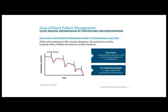So part of the strategy and treatment of heart failure management is to slow down the progression of disease. And there's been a lot of strides made in this effort, especially over the past 30 years. Previously, the prognosis for someone diagnosed with congestive heart failure was 50% mortality in a couple of years.